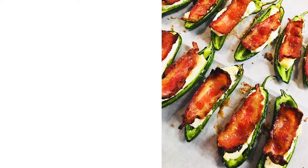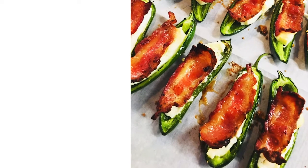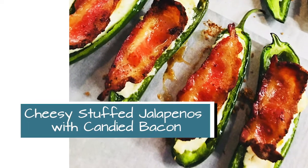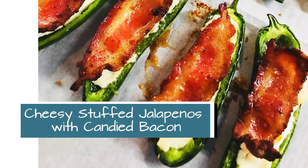And then for our fun weekend recipe, like I said, I always like to get a little bit creative on the weekends. We have cheesy stuffed jalapenos with candied bacon.